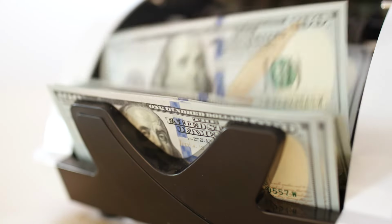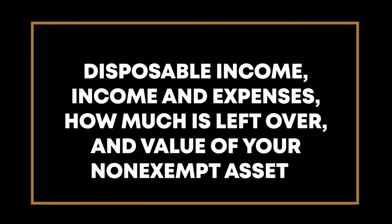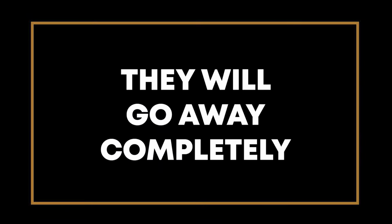So if we run that whole analysis of exemptions, non-exempt assets, equity, all that, and let's say we determine that in your Chapter 7 case, your creditors would have received a distribution of $15,000. As your attorney, I help you prepare this plan where your creditors will receive at least that much. So the two things that we're looking at, again, are disposable income and expenses, how much is left over, and then the value of your non-exempt assets. And we have a formula that we work through to come up with a specific number that you pay for 60 months, and then once the bankruptcy case is completed, any balance that's still owed on your unsecured credit cards, medical bills, those types of things, will go away completely.